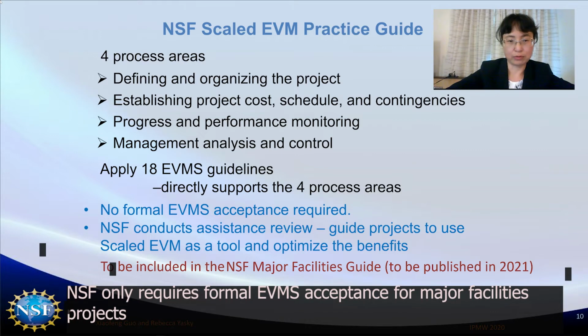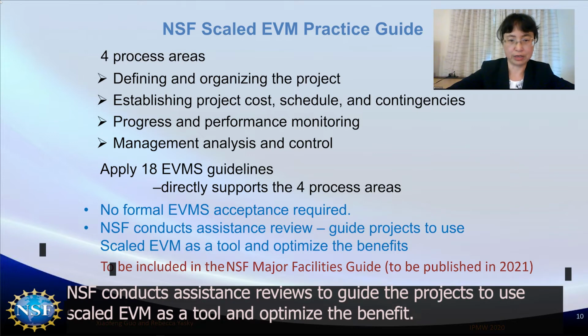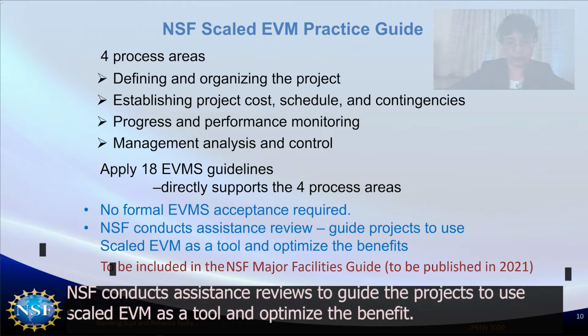NSF only requires formal EVMS acceptance for major facilities projects and does not require formal EVMS acceptance for mid-scale projects. For mid-scale projects, NSF conducts assistance reviews to guide the project to use scaled EVM as a tool and optimize the benefits.